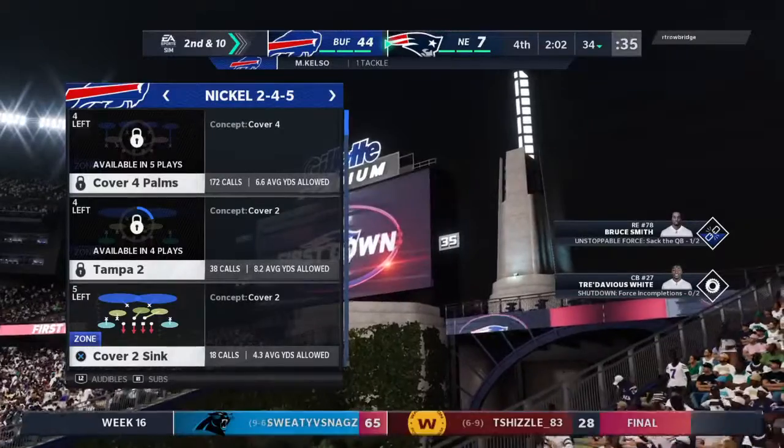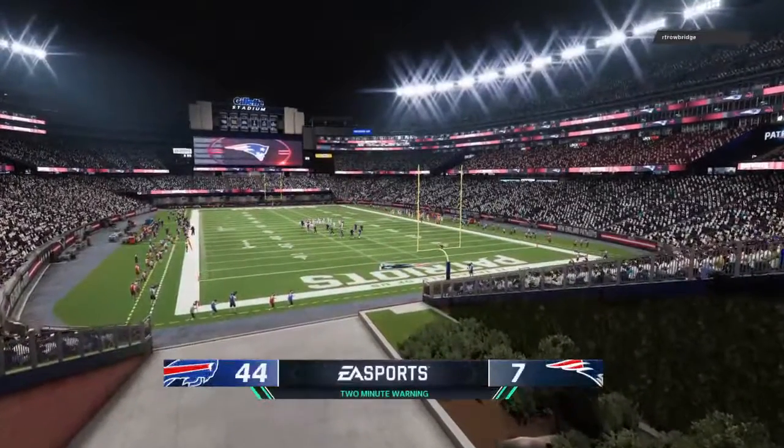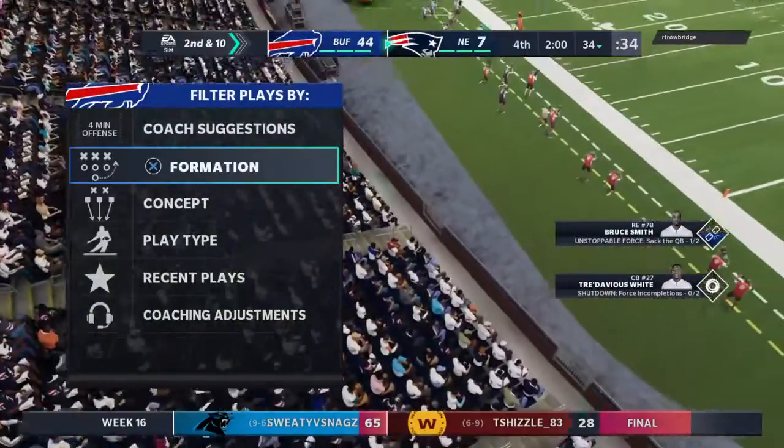No gain on the 2nd and just 2 minutes remaining here in the fourth quarter of what has been a one-sided affair.